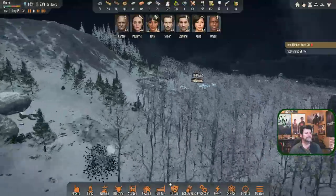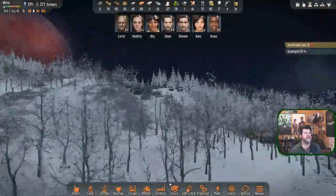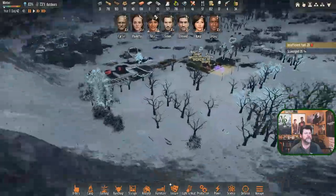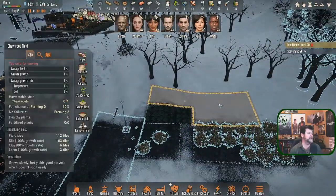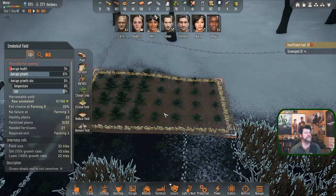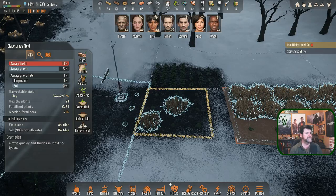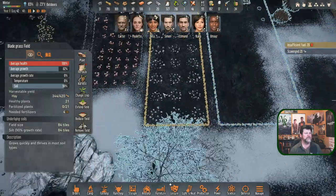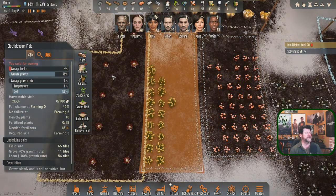All right. Just thinking about the chew root that we found up there. How far away are we? Wow, we went a long distance. We did get a chew root garden planned out, right? That would have been up in here? Yeah, the field. Okay. And it probably says too cold for sowing. Yeah. Is there anything that is not? This does not say too cold for sowing, but it might be because it's already planted. Probably so. Here's one that's not planted. Too cold for sowing. Okay.